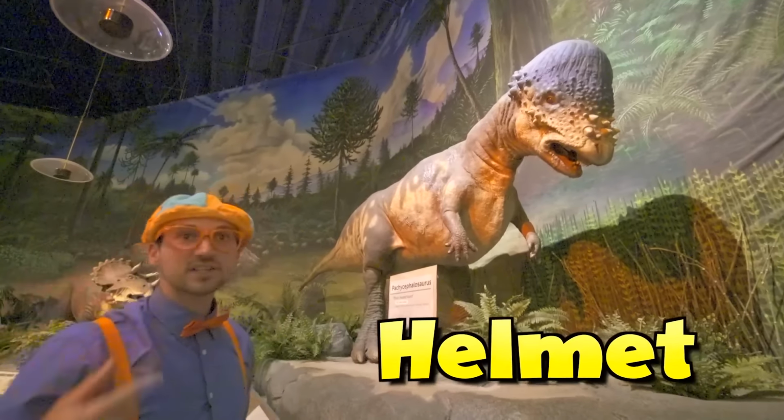Okay, let's use our cheat sheet. Here we go. What one does it look like? There it is. It looks like a Corythosaurus. Corythosaurus. Whoa, here we go.